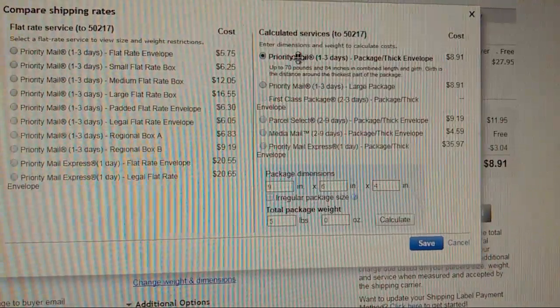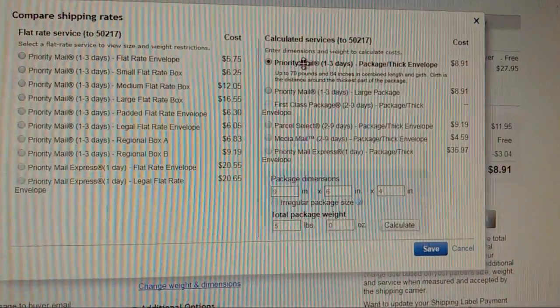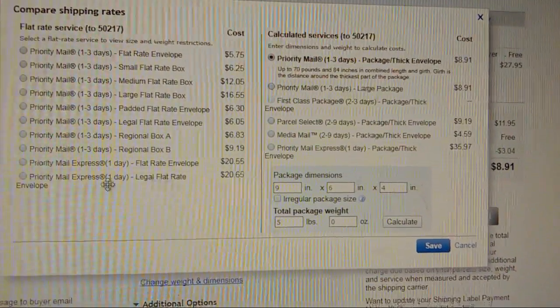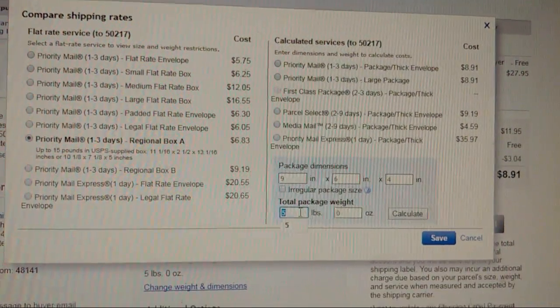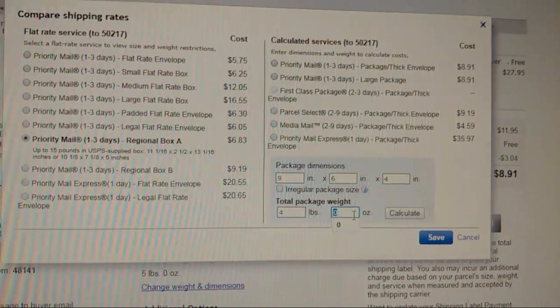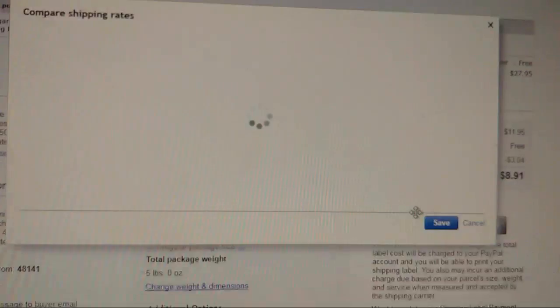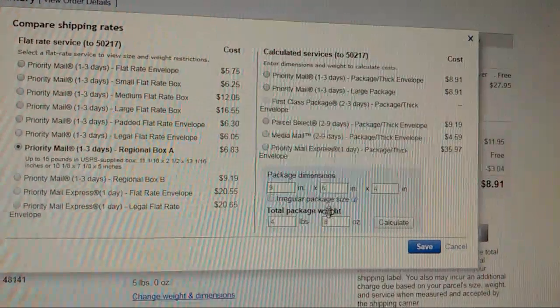You're going for the most cost-effective option to ship your item in a way that is going to look professional and is going to get there nicely, okay? So I'm going to go ahead and select the Regional A box because that's going to be the best move for me. I'm just going to put it at 4 pounds and 8 ounces. That way, that gives me enough space to put a lot of paper. I can scrunch a lot of paper around it.